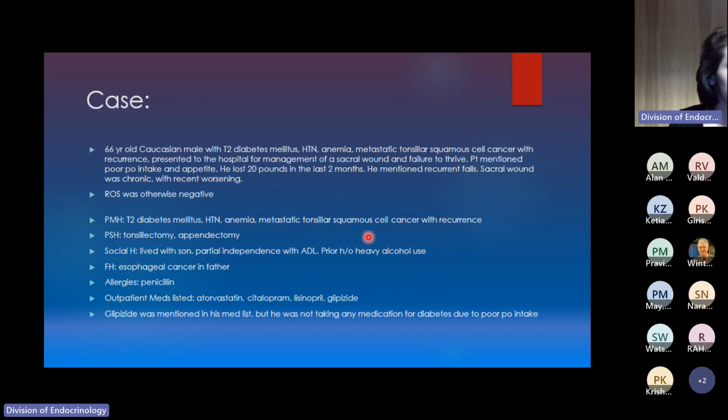Review of systems was otherwise unremarkable. His past medical history was significant for type 2 diabetes, hypertension, anemia, metastatic tonsillar squamous cell cancer. He had had a tonsillectomy and appendectomy in the past. He lived with his son, was partially independent with his ADLs, and there had been a history of prior heavy alcohol use. There's esophageal cancer in his father, and his allergies were significant for penicillin.